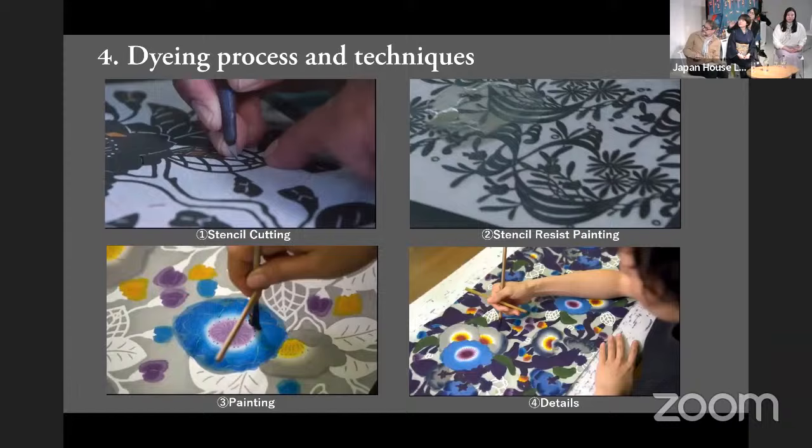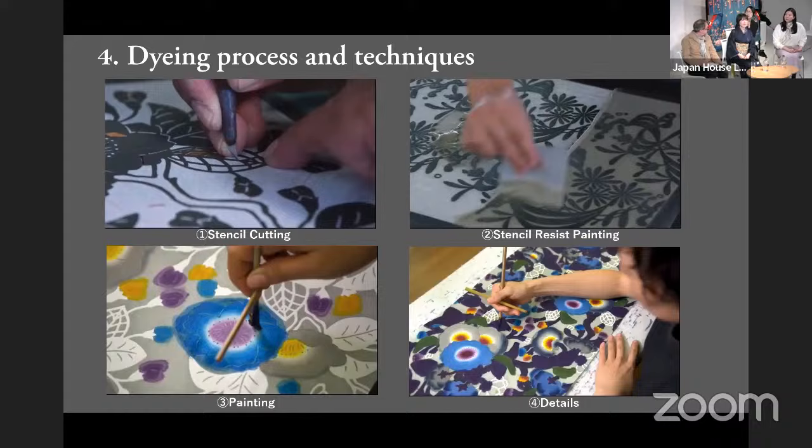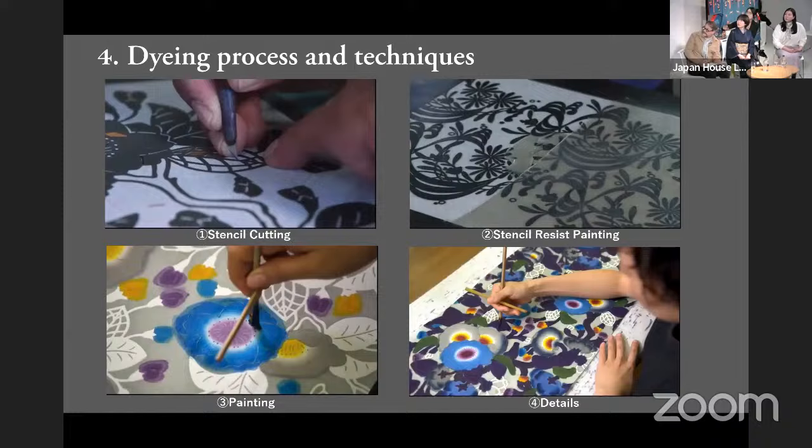And the next process is to place the stencil on top of the cloth and apply the glue, a rice paste, on top of the cloth to set the pattern. This putting the patterns on top of the cloth can be challenging, especially as we tend to create kimono, and to create a kimono it requires about 12 meters of fabric.